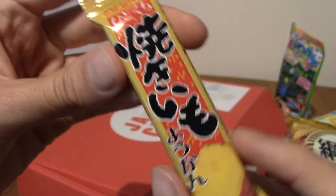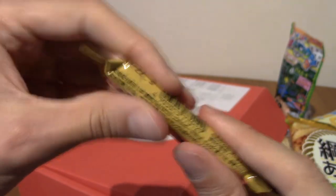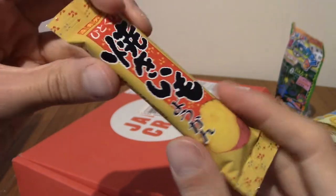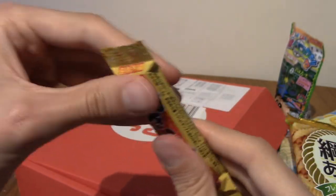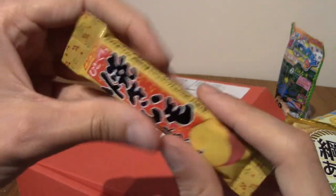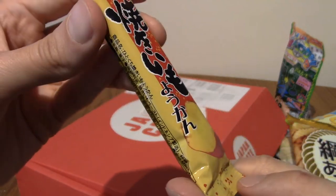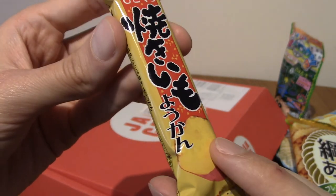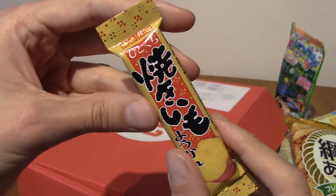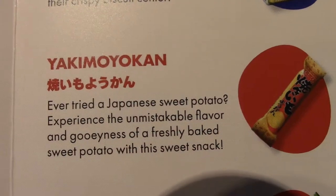What is this? This feels weird. It's like air tightly packed. It almost feels like a tube of toothpaste. I mean, I think it's just a gummy sweet or something, but it's like, cold? I don't know what this is. This is really strange. Lemon or orange flavoured? Let's take a look. Alright, this is wild.